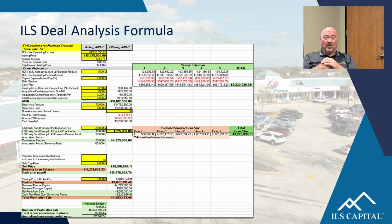We don't. We're charging 1% on the partner capital managed. And in this case, that's $5,250,000. So a big difference. We're getting a third of what some of the other guys would get.